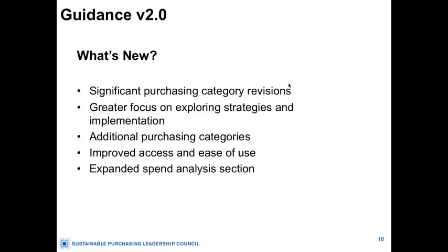We've really tried to focus on exploring strategies and implementation as much as possible, and more so than in version 1, making sure it's very clear to organizations what the concrete actions are that they can take to improve their impact. We've added some additional purchasing categories, which I'll touch on. We've improved access of the document and ease of use. We have a much more dynamic, web-friendly version of the document rather than a large PDF. And we've also expanded a section that's very technical to procurement around spend analysis and how to effectively identify and prioritize what areas of your spend you should be focusing on.